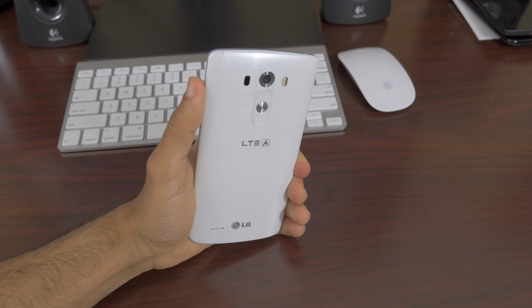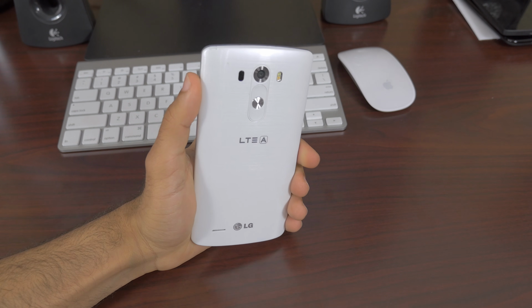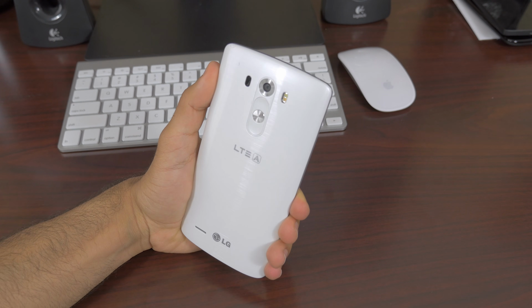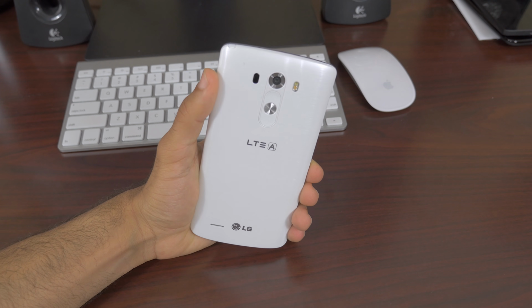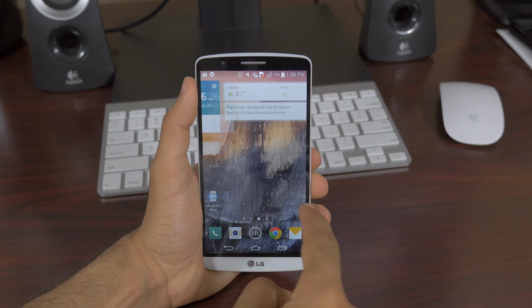Before the G3 was announced, we thought it was all going to be metallic, but it wasn't. It's still made out of the same plastic the LG G and G2 were made out of. But that's not such a bad thing because it really didn't feel that cheap in the hand, plus it's very lightweight. Secondly, the software was pretty buggy at times.